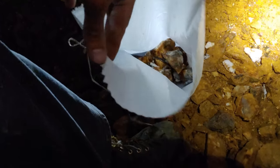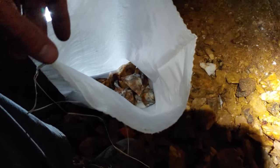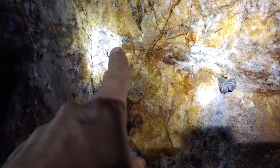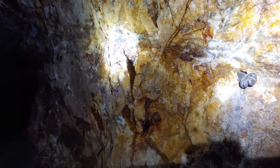Now I'm putting all this good stuff, this high grade, in a sandbag here. And another thing I've learned is when you hike into an old mine like this, you only get to take the stuff that you really like. So make sure you're only getting the good stuff and you're not hiking out a bunch of stuff that's not worth anything. But I'm going to work on getting my feather and wedge out of here, and then I might move, like I said, back over here and work on this little patch here.